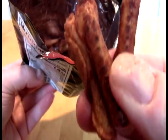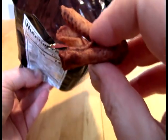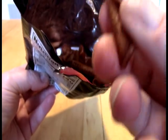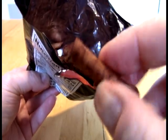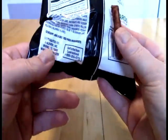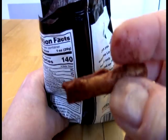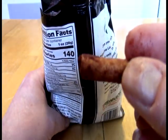You can see, whoa, these are very good. These are tiny, though. These are, I think, somewhat smaller than the Takis. So, almost like those little Tostitos. I wonder if that's what these are. Can you say who's producing these? No. All right, well, I guess let's just get into it.